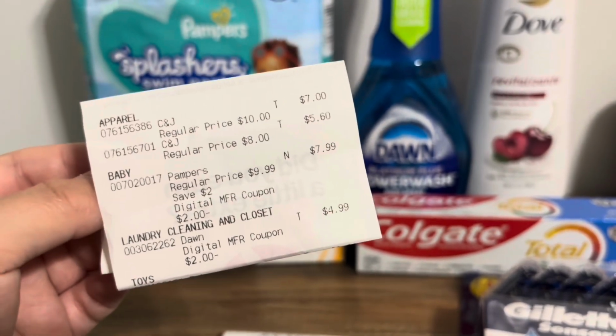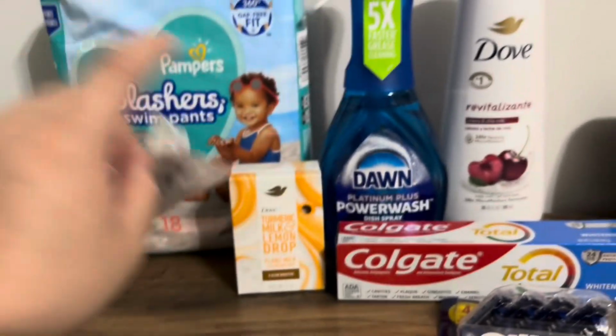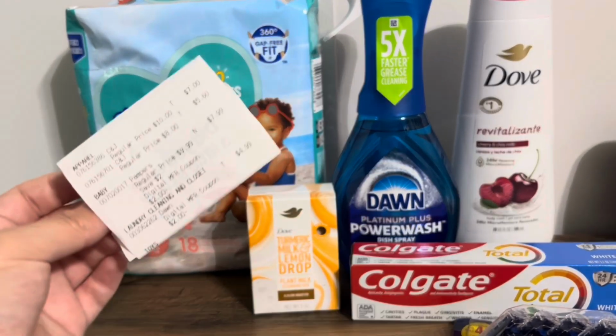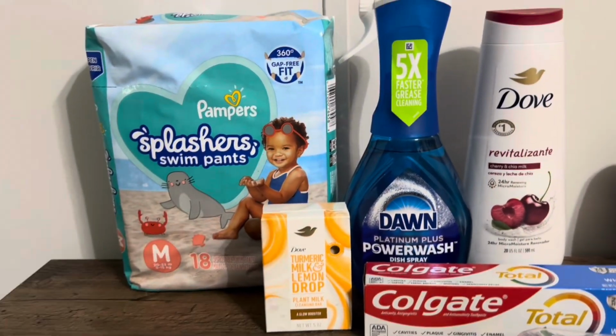And then I did pick up a second Dawn on this transaction. So we actually have another Dawn. It's in the kitchen already. And we picked it up on my husband's account.